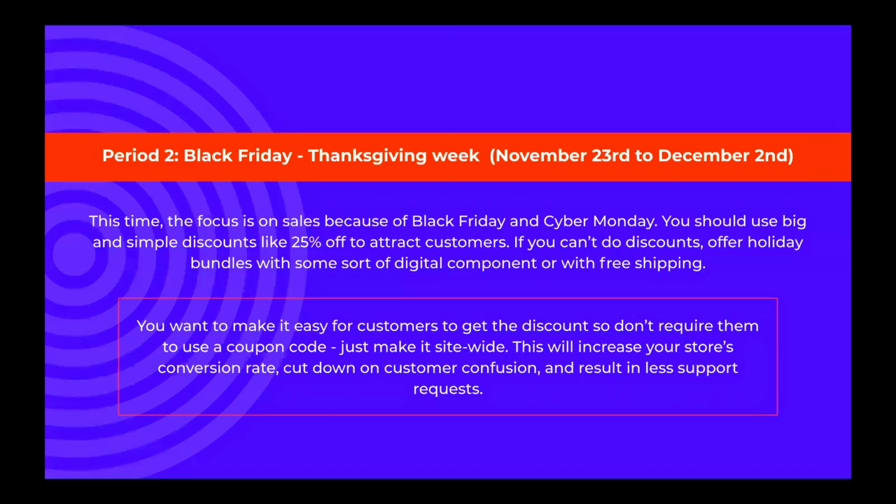For period two, Black Friday, Thanksgiving week, again, you know that people are ready to buy. Focus on the sales, really focus on what is that promo that you're running and make it really prominent. With Facebook now, there's no 20% rule. So just make the promo a big part of it. Again, this also is in line with any sort of email marketing that you're doing. It's going to be a time where people are going to be blasting promotions, blasting emails.